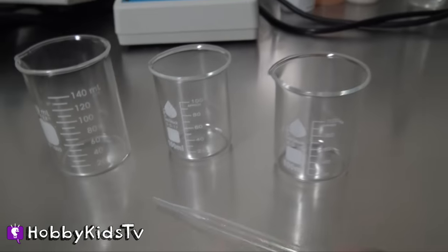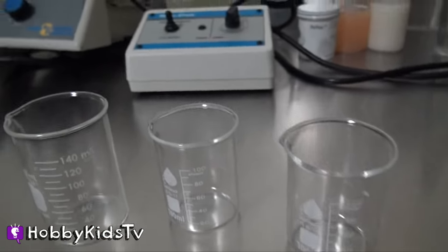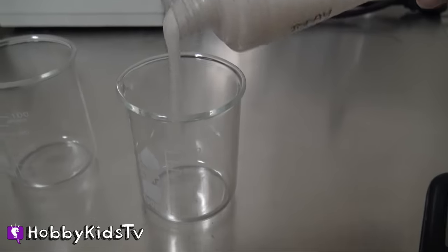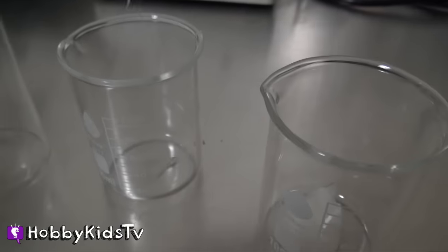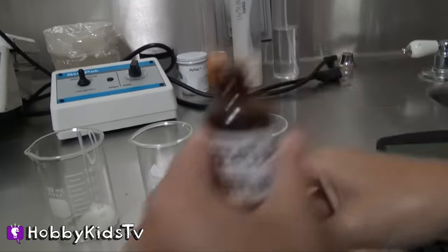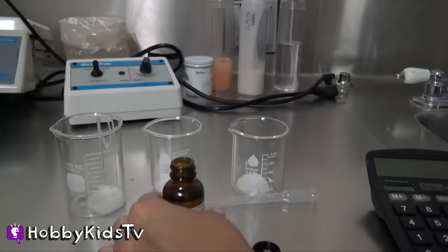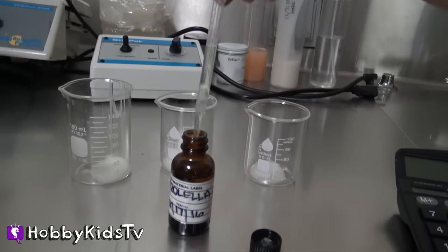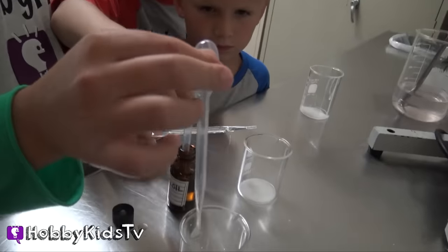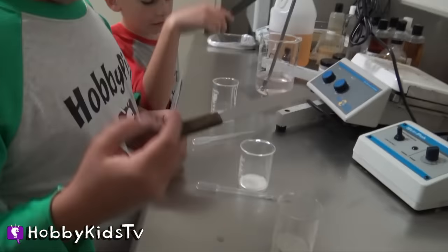It looks like they left us some beakers to work with. So if we take some of this white floop right here, pour a little bit in there, pour a little bit in this one, in each one. We'll put a little bit of that citronella oil. So you're gonna squeeze it, pull a little bit in, and then pour one drop in each of your containers. There we go. That's a strong smell. Time to mix it up. Let's see if this does anything.